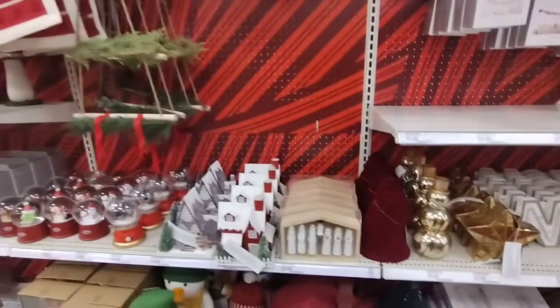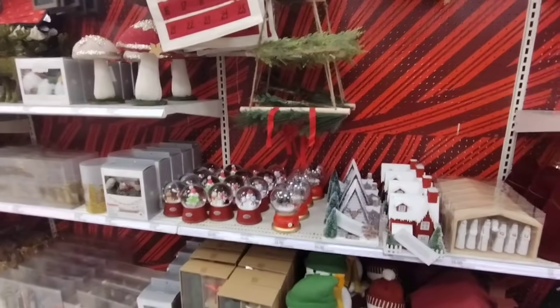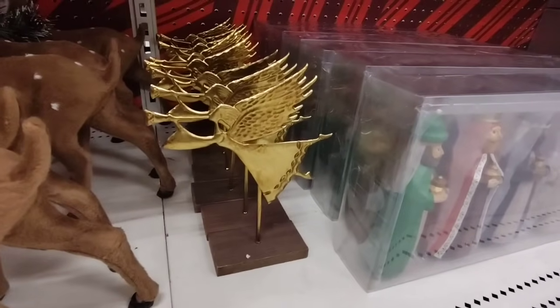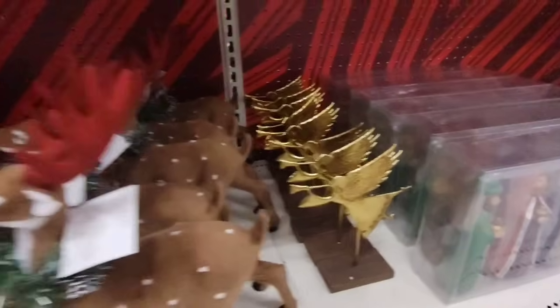So, yeah. Alright, I'm gonna get into some of the higher priced items. Alright, another gorgeous item coming in at $5 is the angel right there. Alright, we're gonna jump up now.